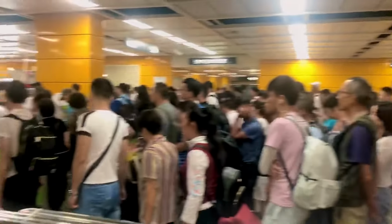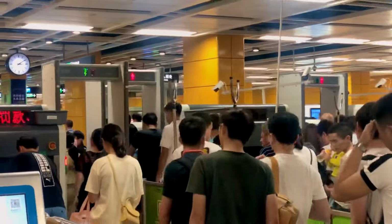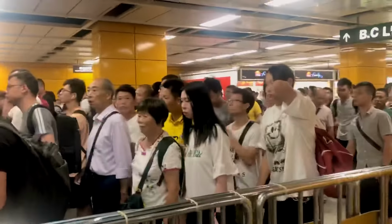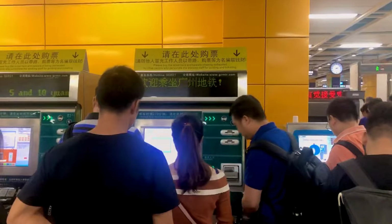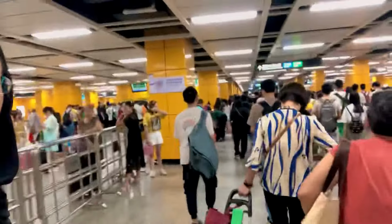But look at the amount of people. China requires a lot of patience, may I add. See how much security there is going on. I think that's a body scanner there, right? So that is what I'm going to have to get through in a moment once I've bought my ticket, which is also in English, may I add. There is an English translation at the bottom, so that's all good. As you guys saw, that was quite simple to get the ticket. And now I am not looking forward to that.